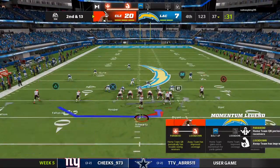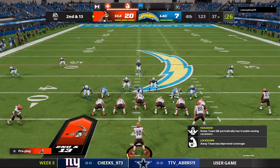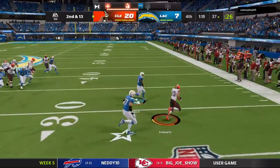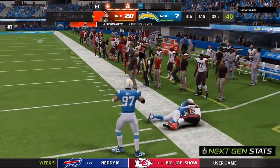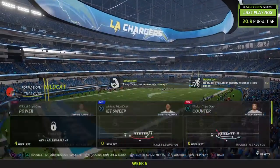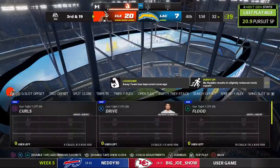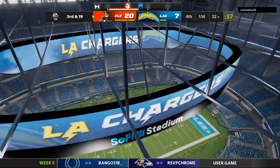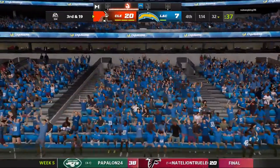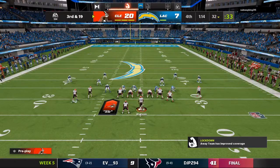A 3-yard loss to start the drive. They'll look to make that up and then some on 2nd and 13. And he'll lose yardage. Brought down at the 32. Now the Chargers will use the second of their timeouts as they'll head to the sideline and talk over what to do next. So time to start going in the other direction as they come up now 3rd and long.